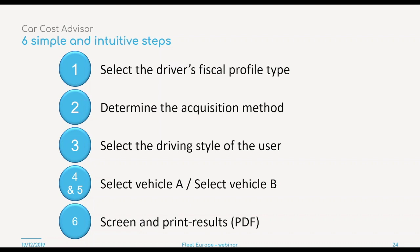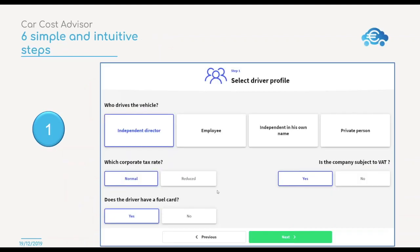Here on this slide, you see the illustration of what these different steps are. On the next few slides, you will see an illustration of each of the steps in detail. The first one is to select the driver profile. This is obviously dependent on the market where you work. As I've been saying before, the main fiscal profiles, this is an example of the Belgian application that you see. The main fiscal profiles in Belgium, there are 4 different types, and behind that is an intelligence that basically calls up the main fiscal elements related to the selected main driver profile.